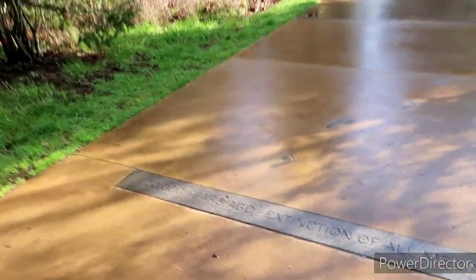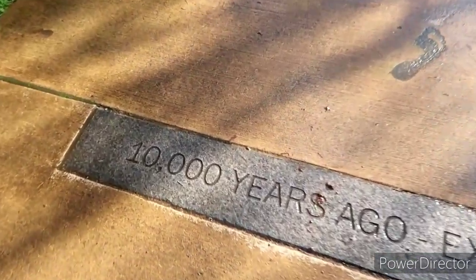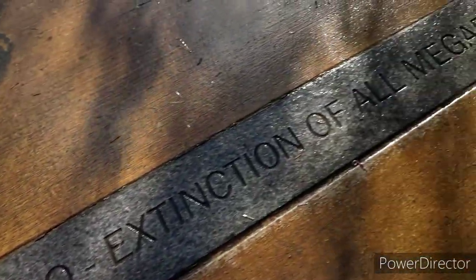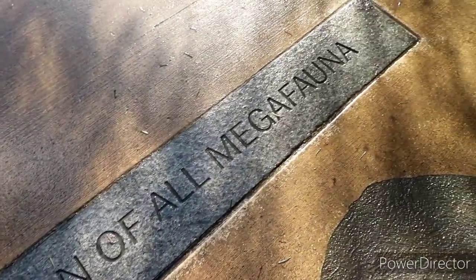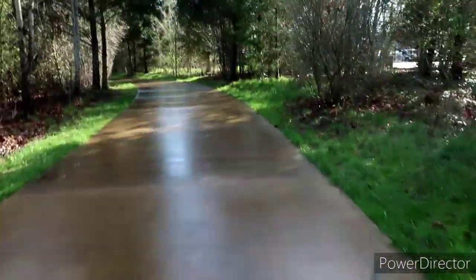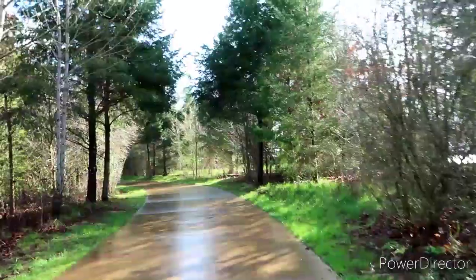I knew this was going to be cool, but I didn't expect it to be this informational as well. And along here, like I said, 10,000 years ago, extinction of all megafauna. So that's what would have been those bigger footprints there. This is so cool. It's like totally stepping back in time. This would be something to definitely do on a snowy day too.